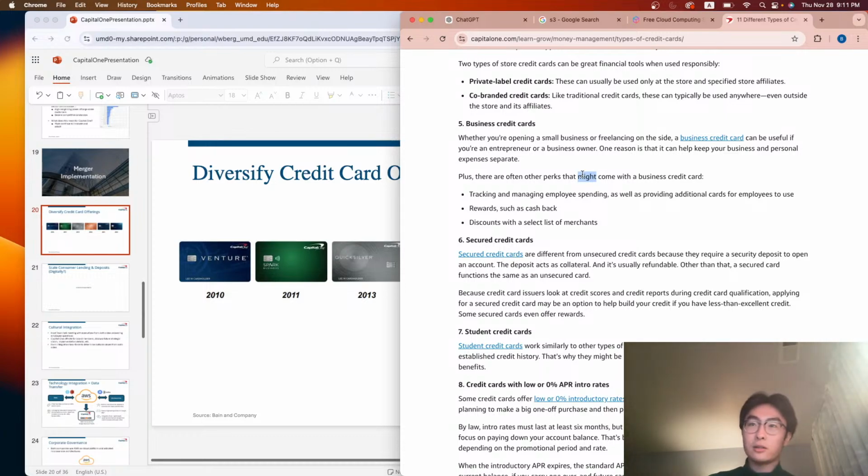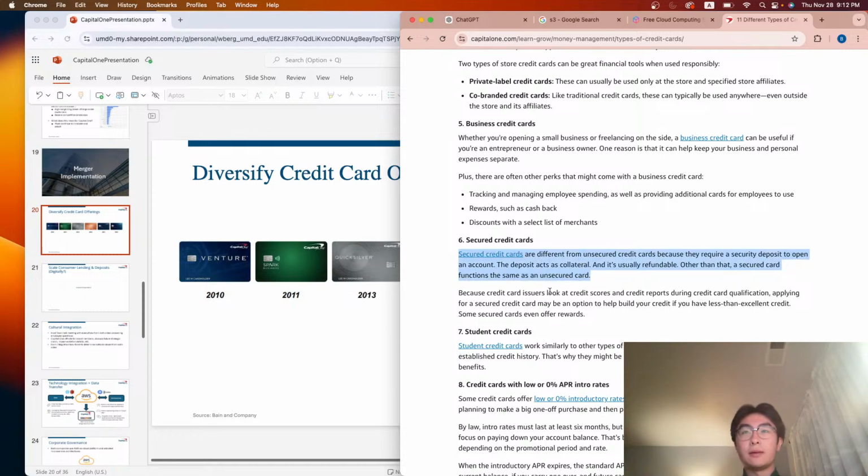Secured credit cards are different from unsecured credit cards. Okay, usually secured in the loan sense is you have collateral backing it. Seems like this is the same thing. Deposits act as collateral. I guess when you think about traditional credit cards today, they're essentially unsecured loans. The loan amount isn't as high as a mortgage, but it's still a few $1,000s. The deposit is usually refundable. Other than that, a secured card functions the same as an unsecured card.